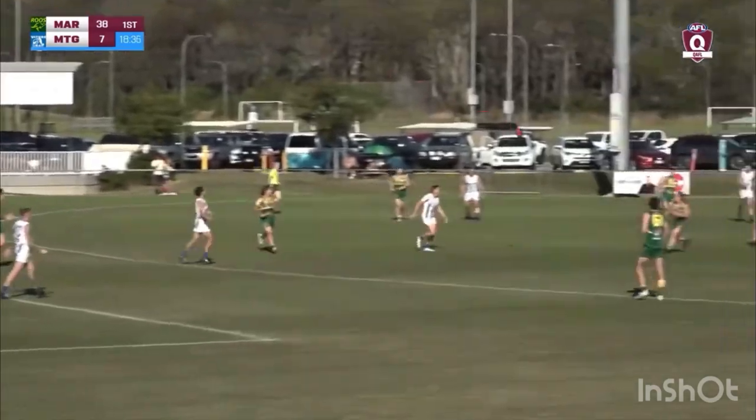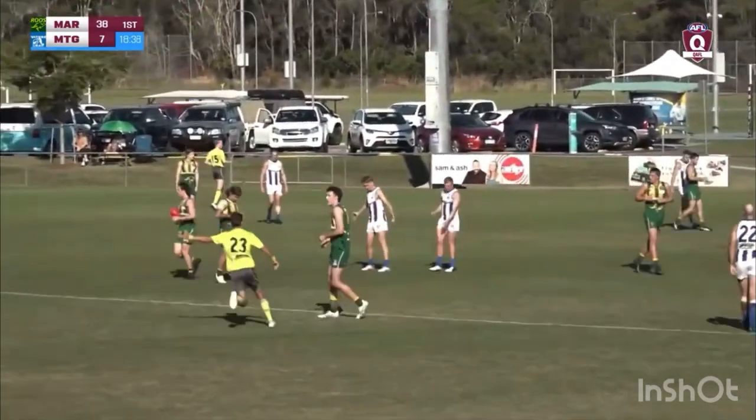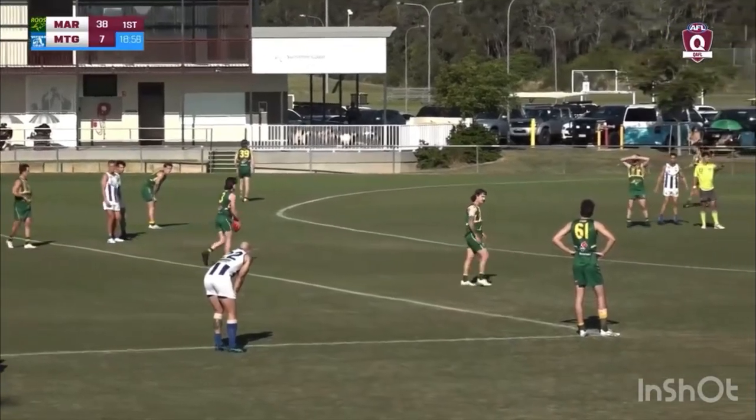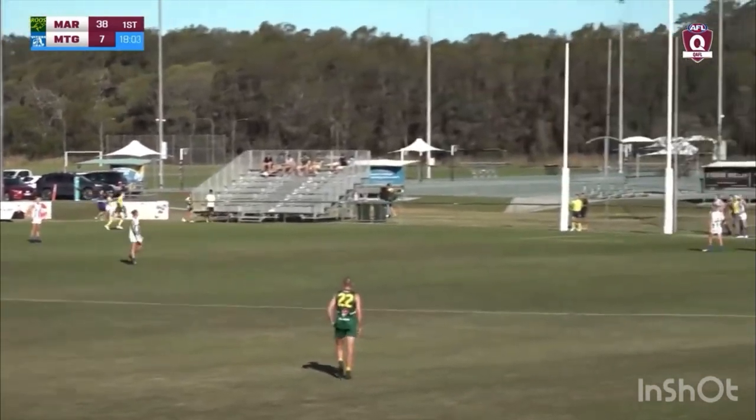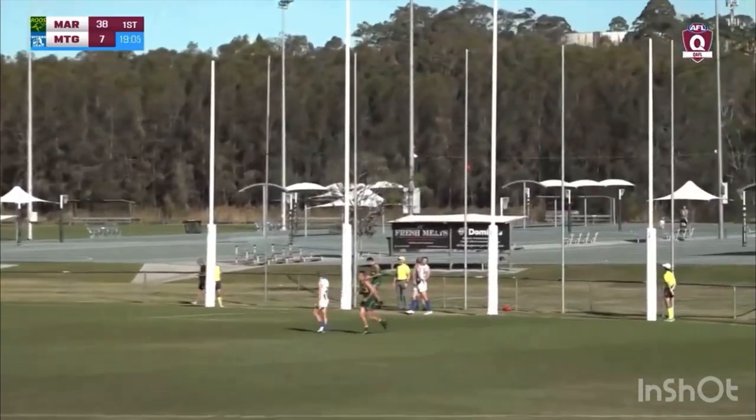I think it's... Oh, actually, let's talk about the kick because that is brilliant. That is pretty great footballers. So Thomas directly in front. Bit of a trot. Kicks from 48. That's a great kick. That is a great kick.